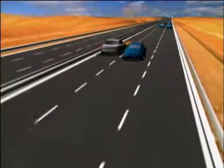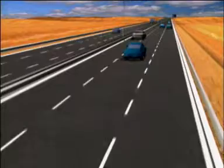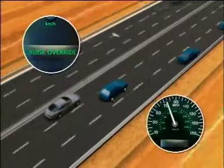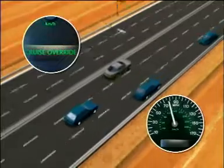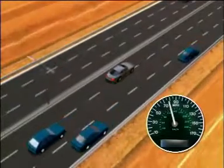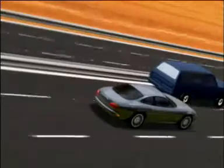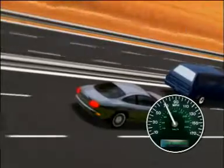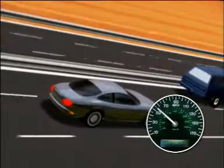ACC has calculated that the outside lane is clear, the throttle is opened and the Jaguar accelerates to the driver's preset cruise speed. If the driver manually accelerates above the set cruise speed, ACC immediately relinquishes control until the manual throttle is released. The system then returns the vehicle back to the preset cruise speed. When travelling downhill, ACC gently applies the brakes, maintaining cruise speed, and naturally whenever the system applies the brakes, the brake lights are illuminated.